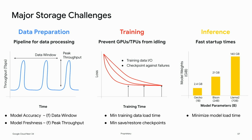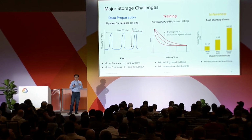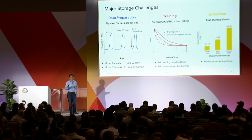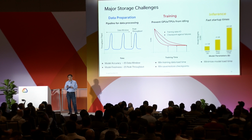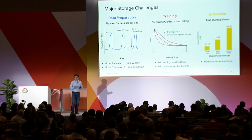As for model training, the biggest challenge for the storage system is how to keep the expensive and hard-to-get GPUs and TPUs busy working all the time. This means how can we minimize the training data load time, as well as how can we accelerate checkpointing to the storage system, as well as restore from the storage system in the case of node failures. And the last major phase is inferencing. The goal is to accomplish a fast startup time, which minimizes the model load time, especially important given the size of the model could be very large as the model gets bigger.